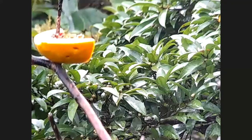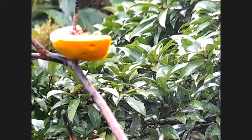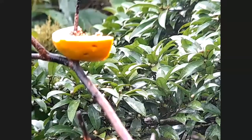Yeah, I wonder if this is the macaws as well, the scarlet macaws. Yeah, there's plenty of parrots on that side of the country. Big parrots.